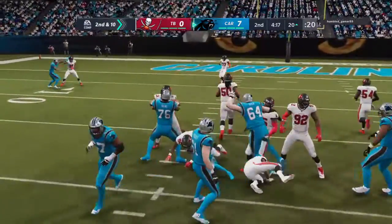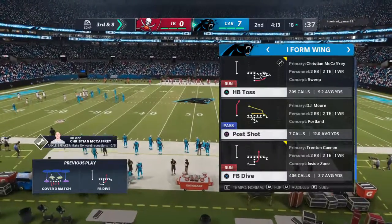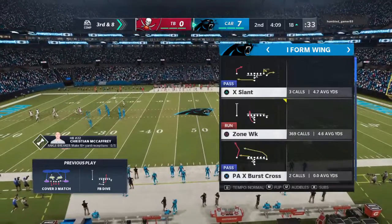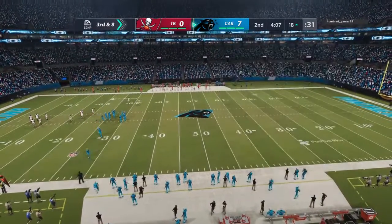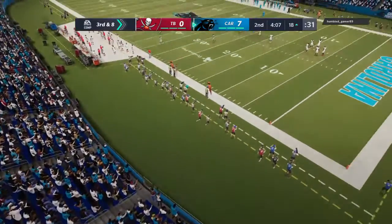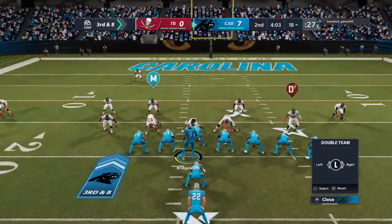First carry for Trenton Cannon. And he'll take this inside the 20 and down to the 18. They do get a couple, but they'll be left staring at a 3rd and 8 coming up. Typically, we think it's the strong safeties that are better tacklers, especially closer to the line of scrimmage amidst traffic. But in this case, how about the free safety coming up and making the big-time play?